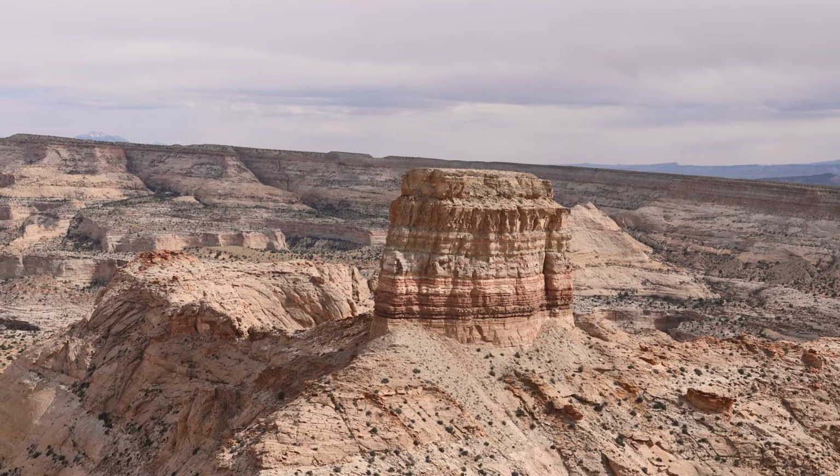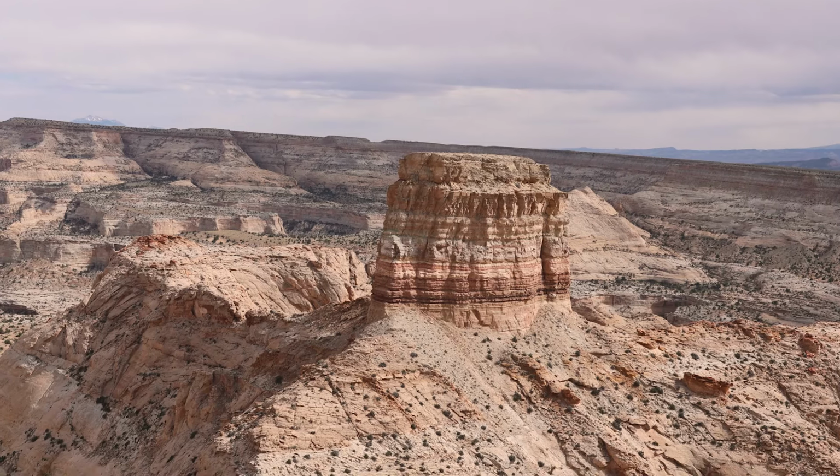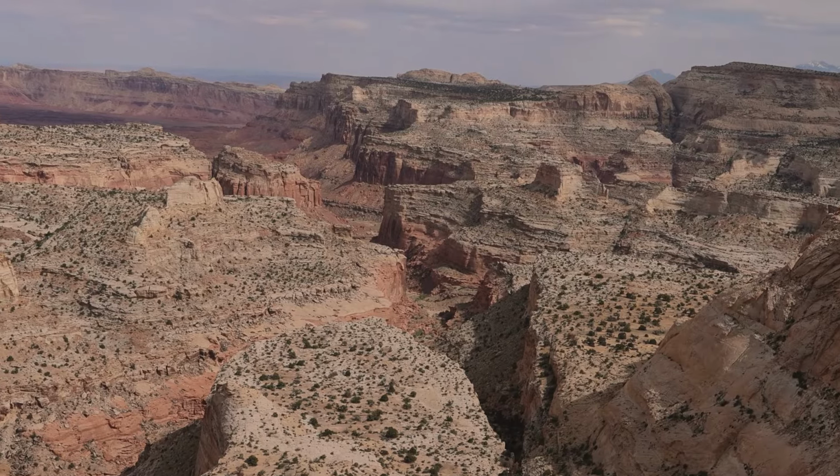Every little undulation and rock that I see, you're like, oh, hey, that rock. And then you're like, oh, that rock is like a massive boulder mountain. And there's like another 150-foot drop below it. This is just crazy. I would love to camp here. I'm definitely gonna mark to come back.